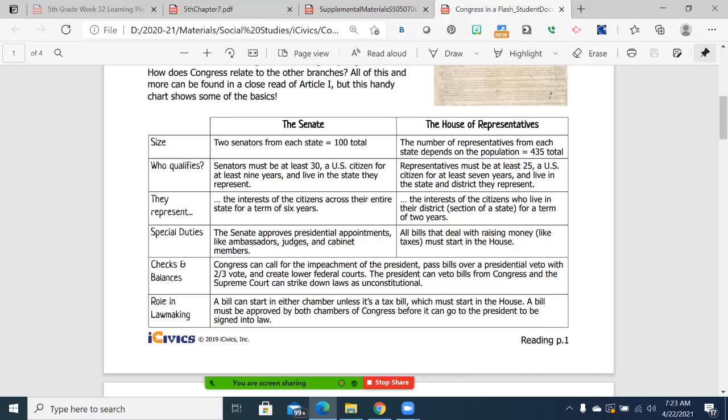Who do you represent? In the Senate, you represent all of the citizens in your state, and in the House of Representatives, you represent the citizens who live in the district. You serve in the Senate for 6 years and the House for 2. Special duties: the Senate approves presidential appointments like ambassadors, judges, and cabinet members. In the House of Representatives, all bills that deal with raising money, like taxes, must start in the House.